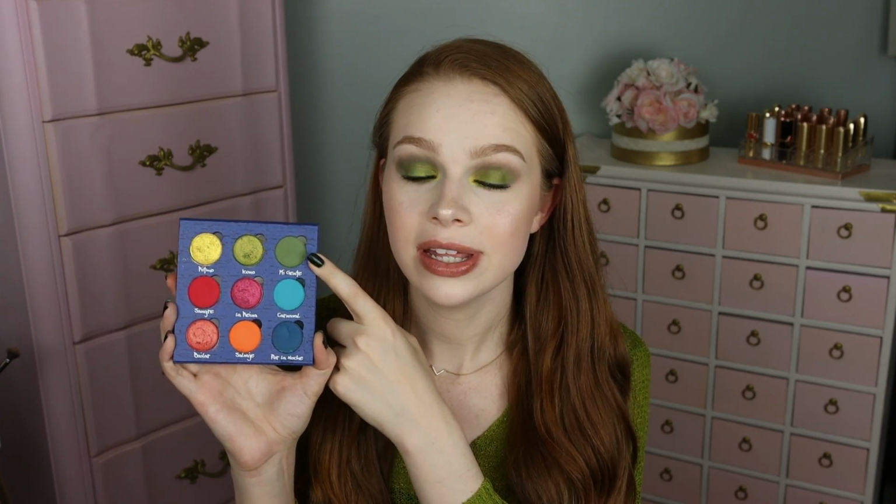I feel like these mattes are very much on the buildable side and very beginner friendly in my opinion. My only con is that the shade Mi Gente does not really come off that green on the eyes once you blend it out. I don't mind it completely because I do think that it looks really cool. I like the way it looks in the look, but if you were buying this palette expecting an olivey matte shade, I don't think it's true to pan.